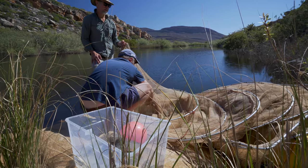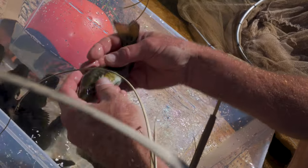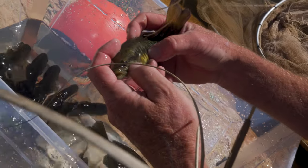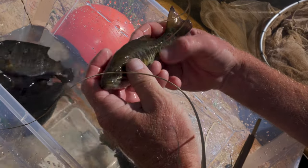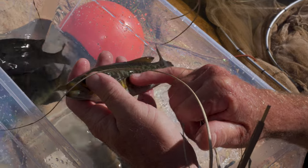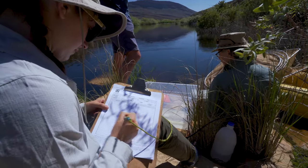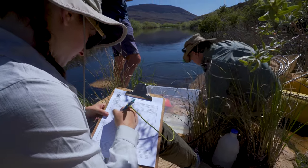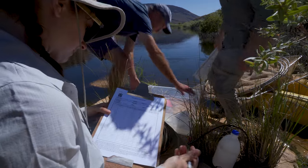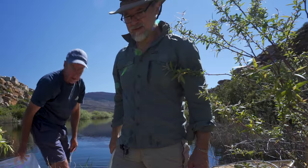Nothing indigenous. No. Oh, there is a bass. Usually the largemouth, the mouth is going back behind the eye. And the diamond pattern there. 175. That's it for the morning. Not a single indigenous species. Yeah.